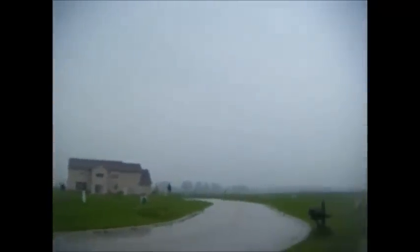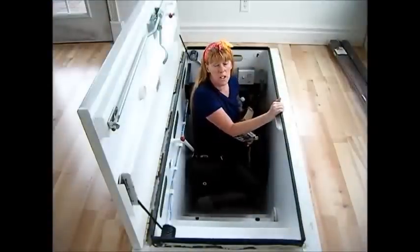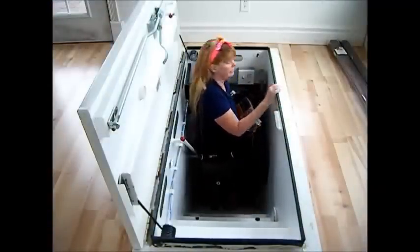We have tornado sirens going off. They've been going off for about 3 or 4 minutes now, so it must be pretty bad. Let's head in. Okay, so the tornado warnings are going off, so I'm hitting the shelter.